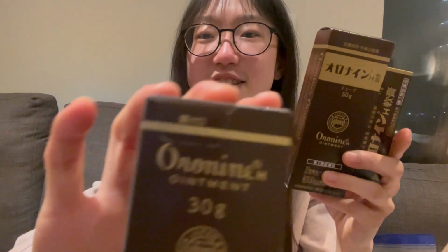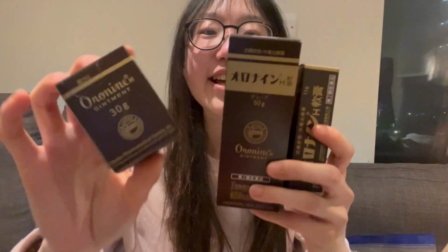So that's how you spell it. I do not even know how to read this. But this is just a cream which I think you can use for pretty much anything. So like dry skin particularly. But if you have acne, if you have other stuff, well, don't quote me on this. But I remember this one is a very versatile cream, and it's also very good.